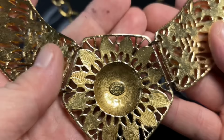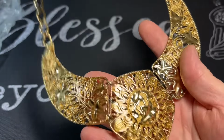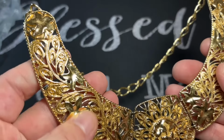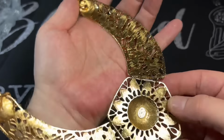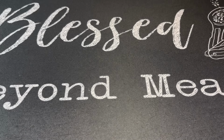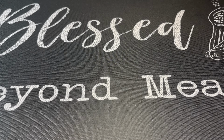Ooh, Barrera. Jose Barrera, I believe it is, for Avon. This is a good piece. Gold tone, panel link, panel articulated, gorgeous, in very, very good shape. No gold loss that I can see. And Barrera is good. Barrera is a very good brand. Very good costume designer. And they did do some stuff for Avon. So it's always fun to come across those pieces.